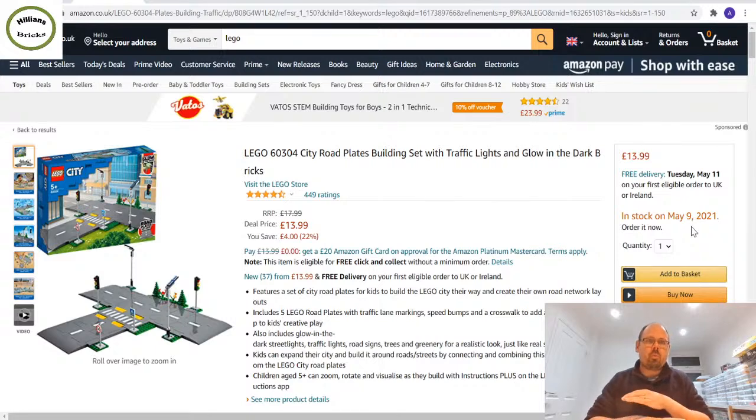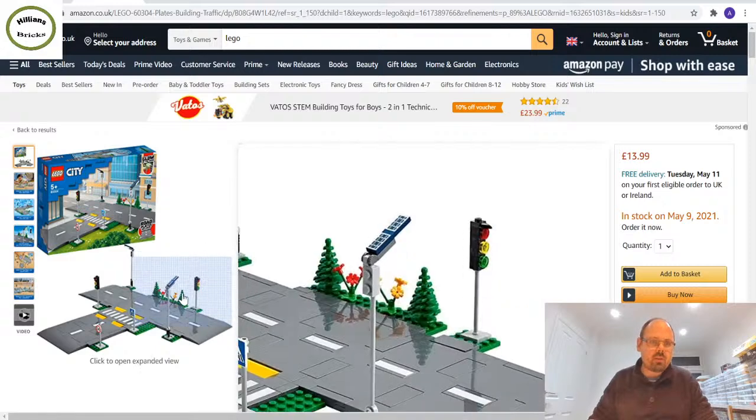But if you're looking to really expand a city quite substantially and you're looking to buy multiple ones of these, it's a nice discount, right? If you're looking at a £4 discount, percentage wise, that's a nice 22% discount on these road plates.